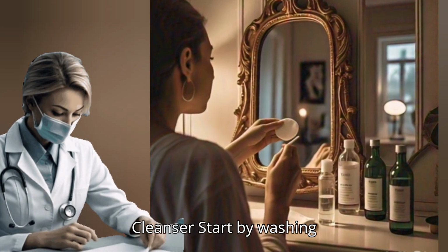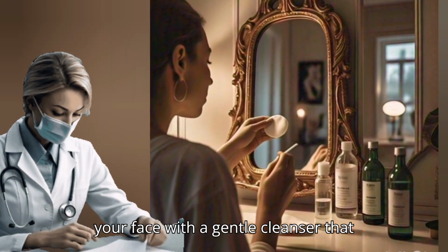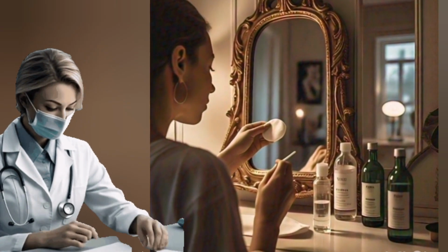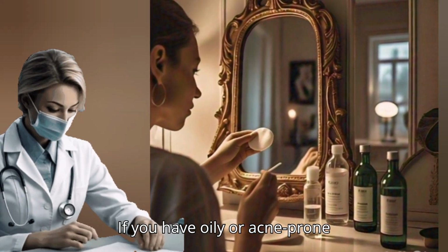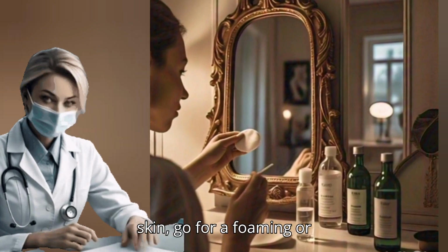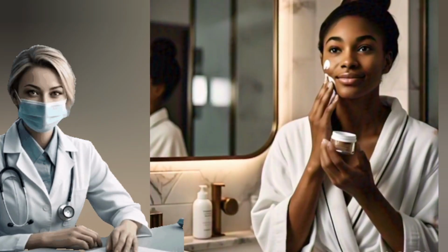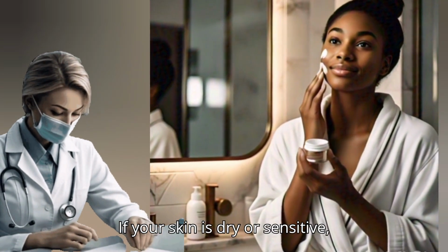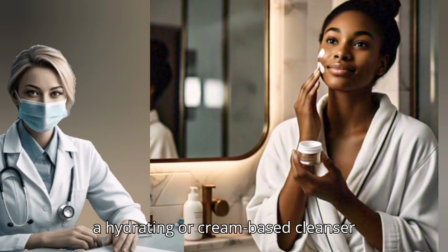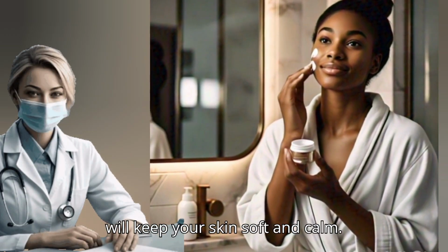Step 1. Cleanser. Start by washing your face with a gentle cleanser that suits your skin type. If you have oily or acne-prone skin, go for a foaming or gel-based cleanser to remove excess oil. If your skin is dry or sensitive, a hydrating or cream-based cleanser will keep your skin soft and calm.